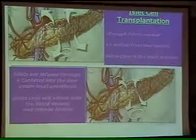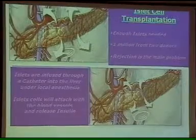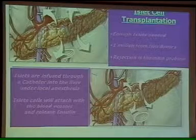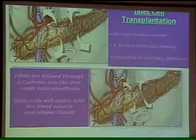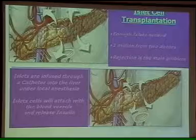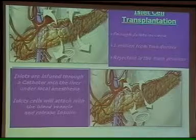1 million islets are needed for achieving this objective, and you may need 2 donors to provide that number of islets. The main problem with any form of transplantation is that a person can reject it, and rejection still remains one of the main problems of islet cell transplantation. Islet cells usually are not transplanted as an isolated transplant because of the problems related to rejection.